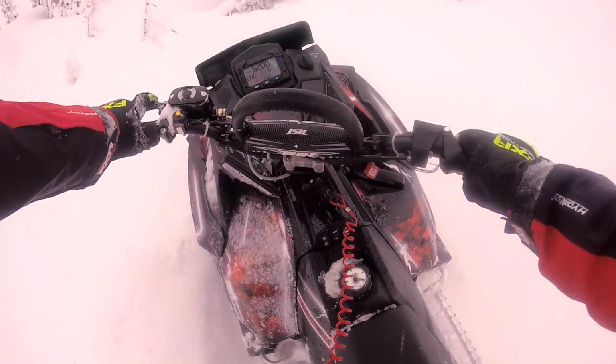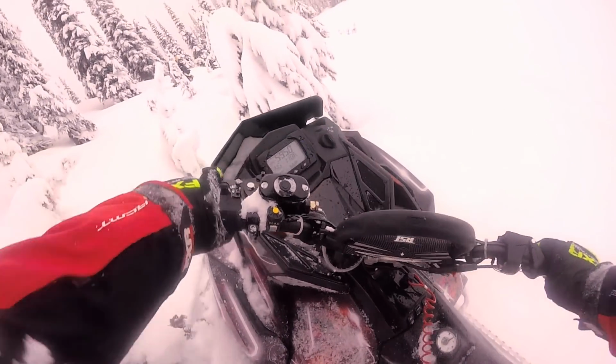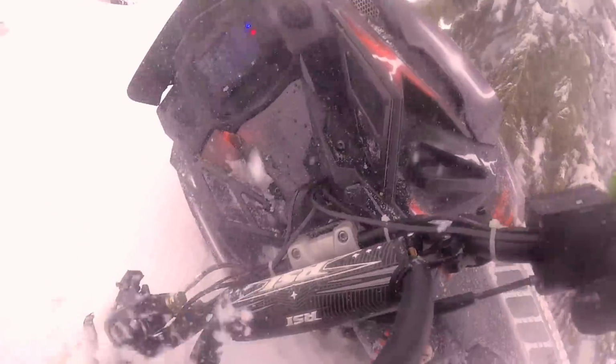I can make it in there, and you've seen how many times I was stuck today. I think you went into a tree once or maybe twice or something like that. We may even have that on GoPro. I'm not sure. It might be. We might have to delete that file.